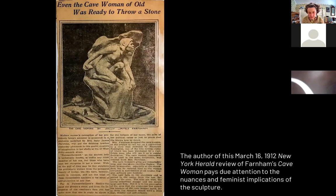This review of Farnham's work notes, "For in paleoanthropoid's simian-like hand, she grasps a stone, and from the expression of the creature's face, you feel quite sure that she's ready to throw it for the defense of her home, the sake of her political cause, or just to prove that she knows how to throw." The critic closes the review noting, "But it is in the expression of the eyes that the sculptress has struck the keynote of the cave woman motif, for in them lies firmness mixed with a little fear, wonder, and self-reliance."